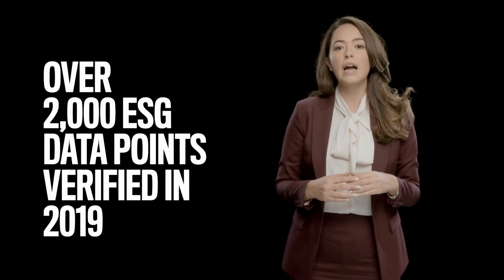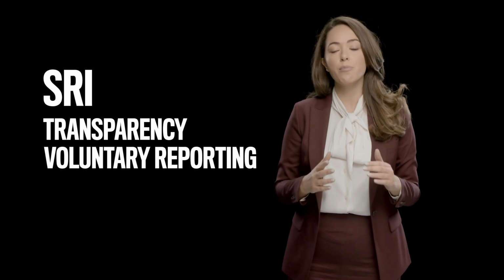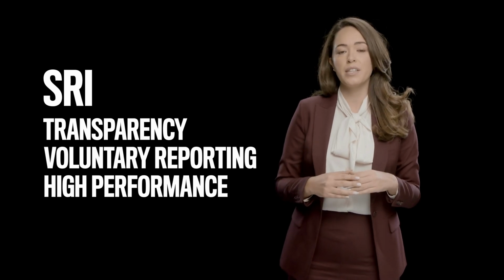Reporting frameworks gather ESG data from a company's publicly available resources to create a performance profile that is shared with investors who integrate this data into their investment analysis. At SL Green, we are responsible for verifying this data to ensure our ESG profile is accurate by the time it reaches investors. With the growth of socially responsible investing, companies that are transparent and actively engage in voluntary reporting are often the highest performers in their peer set.